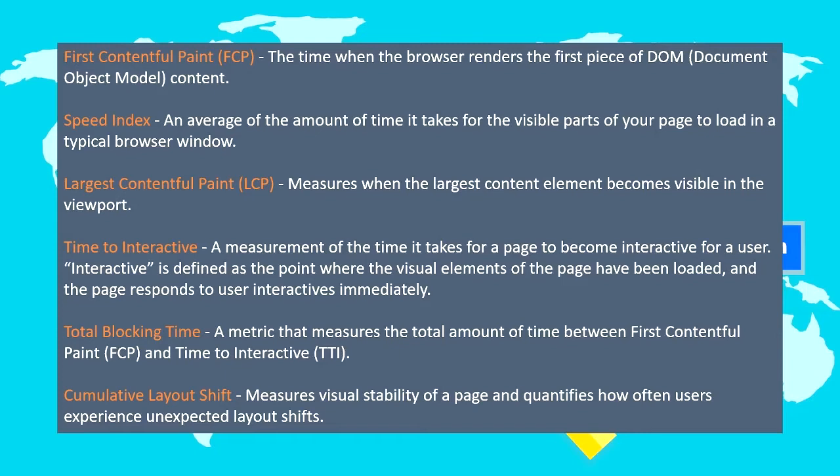The DOM content. Now, even with the explanation, it's still kind of iffy about exactly what this is. Speed index. An average of the amount of time it takes for the visible parts of your page to load in a typical browser window. Okay, that makes a little bit more sense. Largest contentful paint.